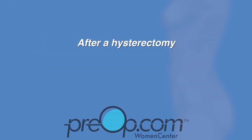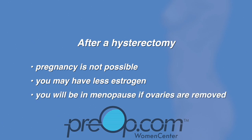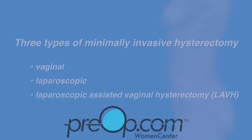After a hysterectomy, pregnancy is not possible. You may have less estrogen even if you keep your ovaries. You will be in menopause if the ovaries are removed. There are 3 types of minimally invasive hysterectomy procedures: vaginal, laparoscopic, and laparoscopic assisted vaginal hysterectomy, also known as LAVH. All of these options use smaller incisions, not a classic large incision.